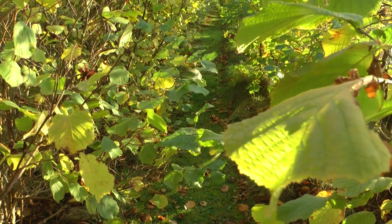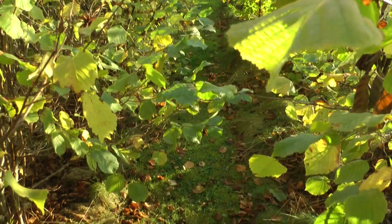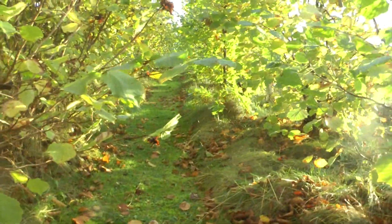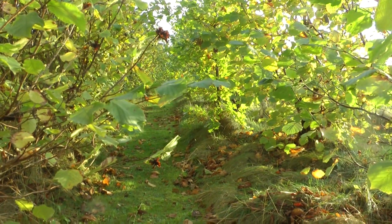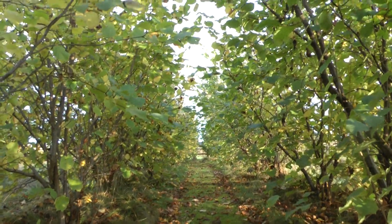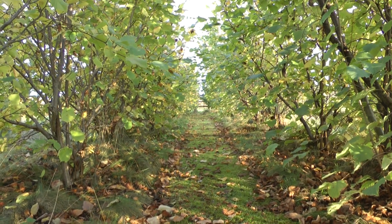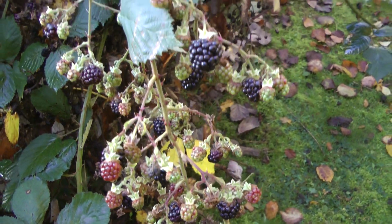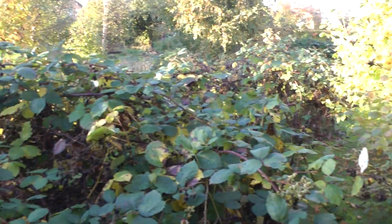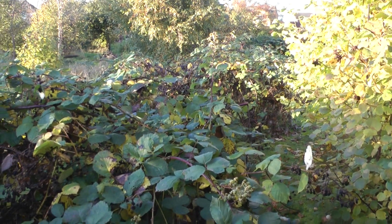Yeah, some of the winter jobs that are going to need doing. These hazel bushes are beginning to grow right across the path. So the job there will be to cut them right back. They will eventually form a sort of tunnel. Bramble leaves begin to turn now. And this great tangle of brambles will be to sort out. Thick gloves and a strong pair of secateurs.